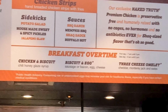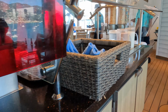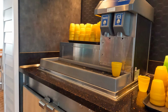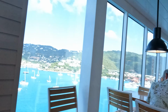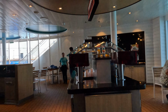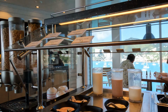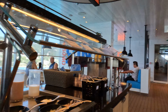And now we're going back to Big Chicken, but now it's for breakfast. And I have to tell you, we enjoyed lunch over breakfast here. But I want to tell you about it because it does have some quick options for when you're trying to get off the ship in a hurry, maybe in a port. And so you know how you want to grab something quick to go. And here they have cereal and a drink station close by. So if that's all you wanted, you could actually come here and skip the lines in the buffet. You've got your milk, got your cereal, some juice, so not a bad option.